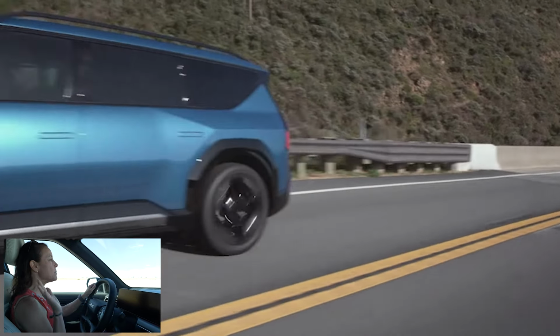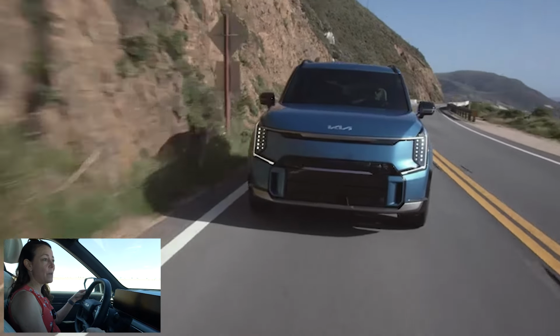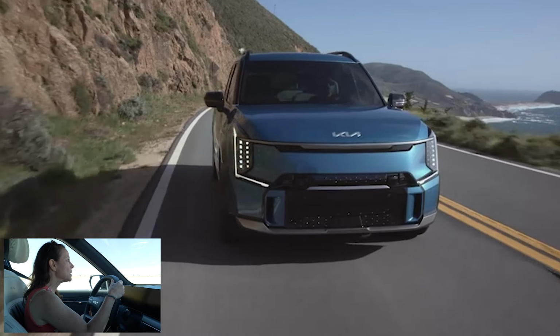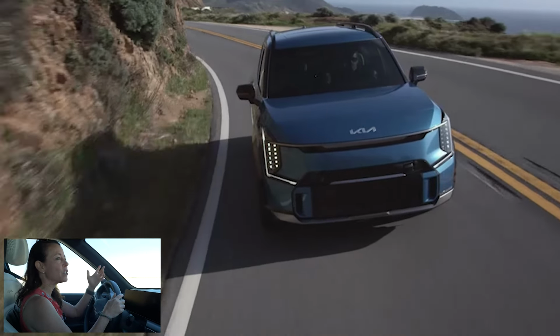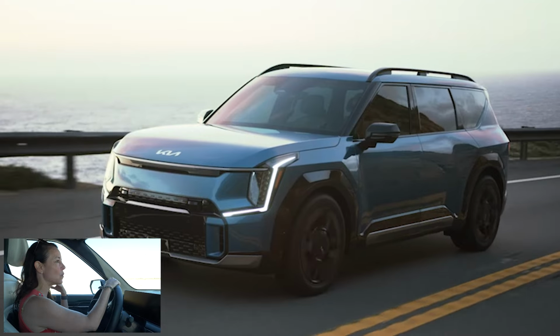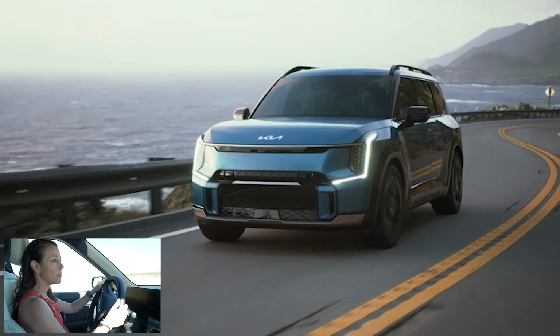I have great visibility out of all of the windows. The steering, the handling, the iPedal, the one pedal driving works really well. I played around with that quite a bit and it feels really good. I can't wait to have this for a longer test, but the initial impressions are incredibly, incredibly favorable.